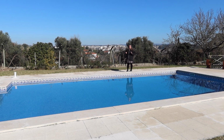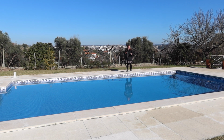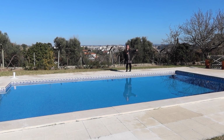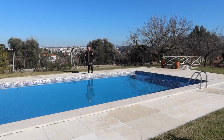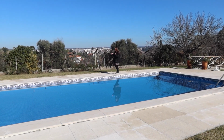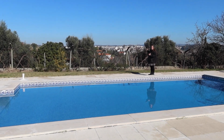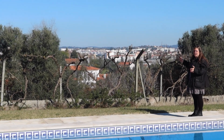The owners told us that the pool is supplied by the borehole and takes approximately, I think it's 50 hours, to fill up. And it is a saltwater pool as well. Down there, I think, you've got the pump house and all the filtration systems. While I'm here, I wanted to show you the amazing scenery of Tomar, and it shows you how close you actually are to the historical centre.